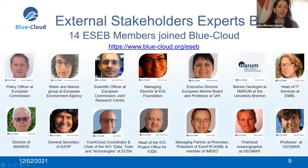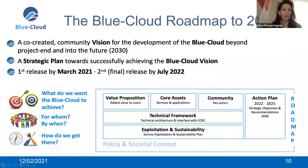The project also is supported by 14 external stakeholders and experts in the Blue Cloud that you can see listed in this slide. And they contribute both to the technological advice to the project as well as to the roadmap that the project is building to ensure the sustainability after the project ends. And in fact, Blue Cloud is working on a roadmap to present a co-created community vision for the development of the Blue Cloud beyond the project. We have a strategic plan underway towards successfully achieving the vision behind the project.